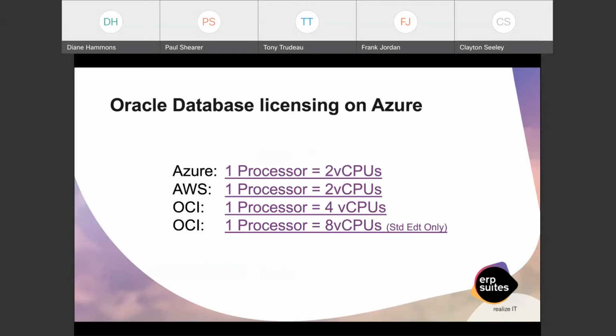If, however, you do have Oracle database and it is licensed by processor, there are some things you need to be aware of. The first is that on Azure and on AWS, one processor license is going to cover 2 vCPUs. If you're doing this on OCI, that same processor licensing for Enterprise Edition is going to cover 4 vCPUs. And if you're licensing Oracle Standard Edition by core, that one processor license will cover 8 vCPUs.